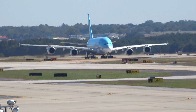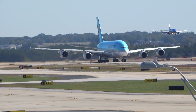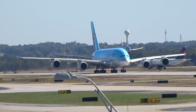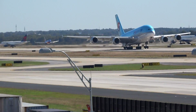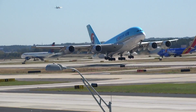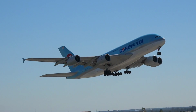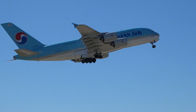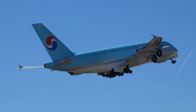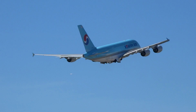Let's see what your rotation is like, big dog. A bit long. Oh, look at Devil with the blue locust. Devour him, yeah. Side stick monster machine is up, rotating and away, right in front of my face. Awesome. Now it will take a right bank and head north.